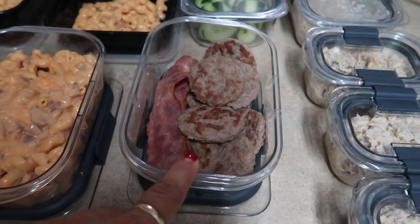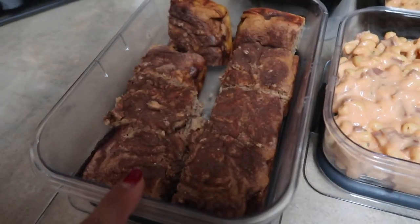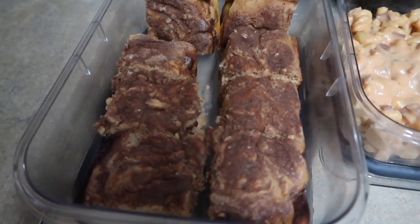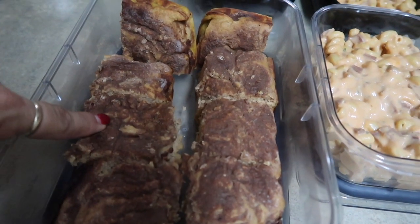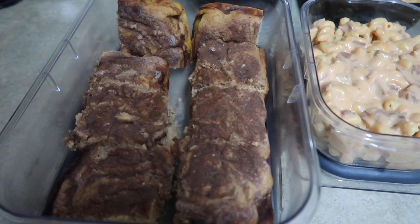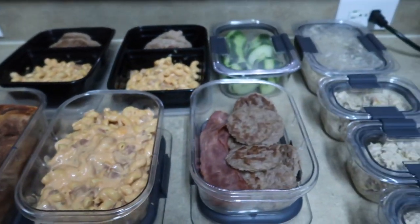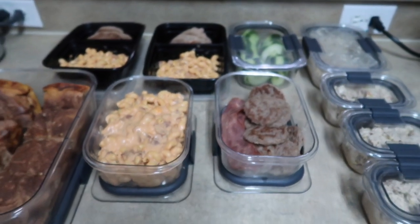Have my turkey sausages and turkey bacon left over for breakfast, and then of course the star of the show. Guys, this is smelling so phenomenal. I am going to have one tonight. I will let you guys know how it is, but it is so moist and smelling so bomb. I think this one is going to be amazing. But of course I will keep you guys posted on how all of this is, and that will set us up for success for the week.